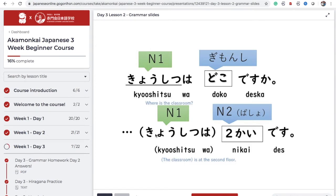What I really like about this is that you can put the kyoshitsu wa in here, but you don't have to, because the person that already asked for it, they know you're gonna answer. The answer is gonna be based on this, so you can just say nikai desu, on the second floor. So you don't have to repeat the classroom is on the second floor. You can just say on the second floor, which I think is really good instead of just saying all of this. And I think it sounds more natural if you would just say nikai desu instead of kyoshitsu wa nikai desu.